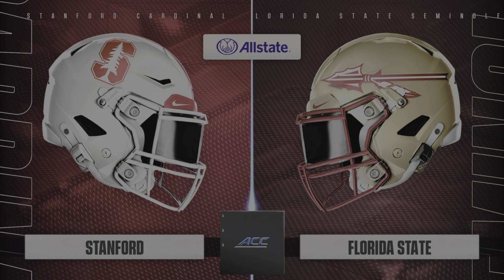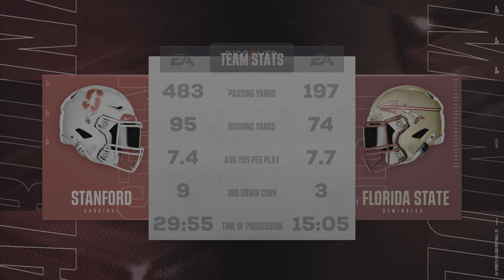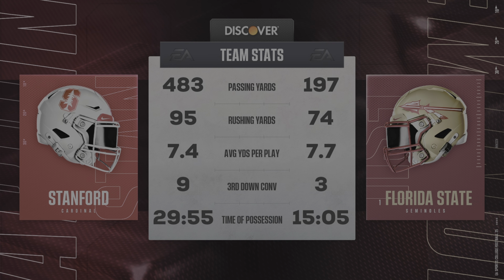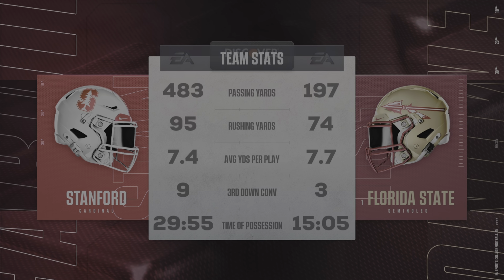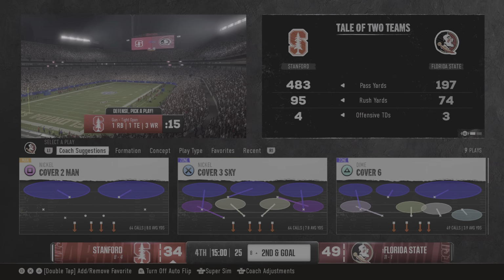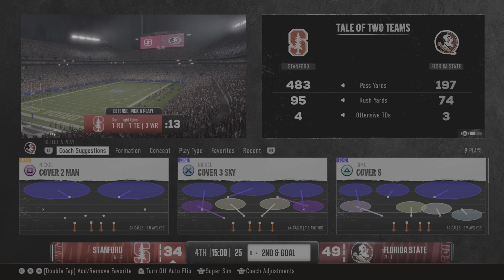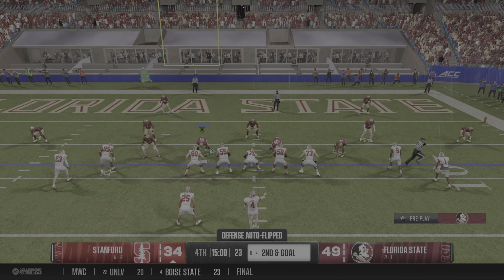As we break for the quarter, Florida State is on top. So after 3 quarters of play, it's a pretty solid lead. Let's take a look at our game stats, how we got here. So one final quarter to play. It's going to take a lot to turn this game around, but strange things do happen in college football.